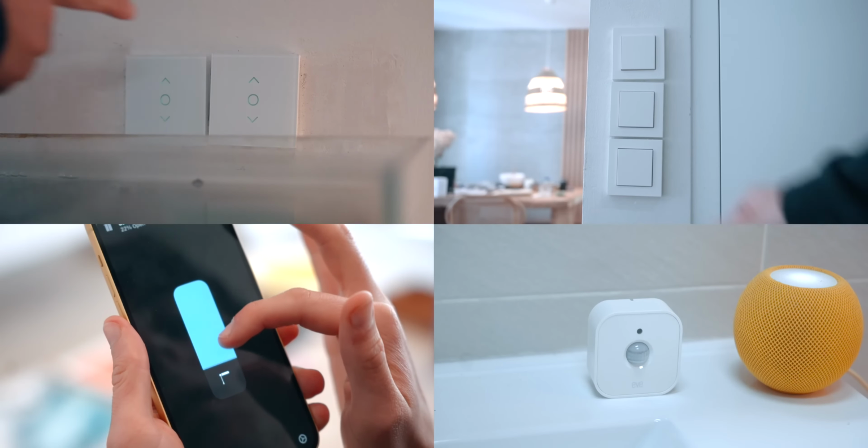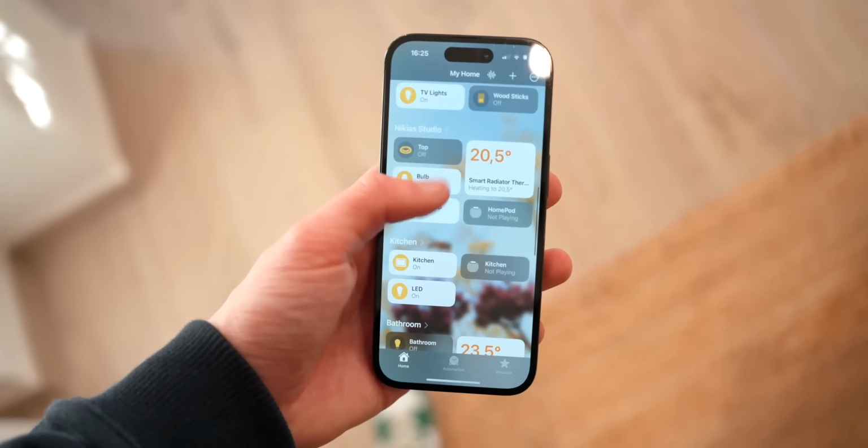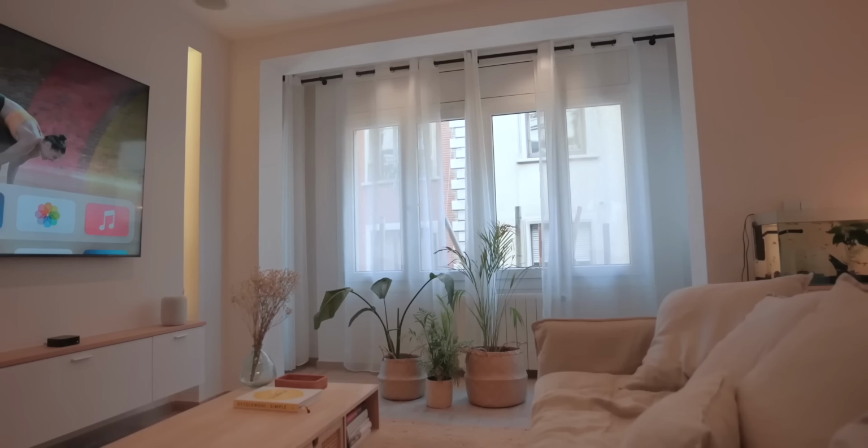Today I'm going to show you 3 HomeKit accessories that are life-changing. Actually, 4. I'll give you a bonus 1. These are all products that I use daily in my smart home and that have kind of changed the way that I interact in my home. Welcome to episode 2 of life-changing HomeKit accessories.